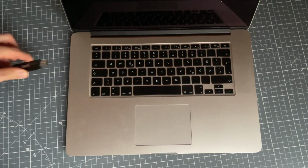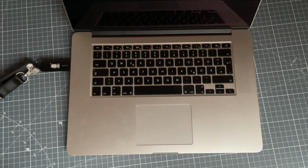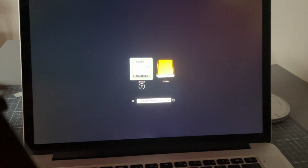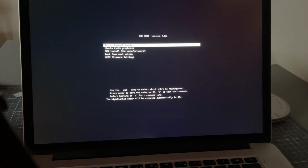Now connect the USB stick to the Mac and switch it on. Then press and hold the Alt key until a selection appears on the screen. Here we select the yellow hard disk. Shortly afterwards, the boot manager appears. We leave Try or Install Ubuntu pre-selected and can press Enter.